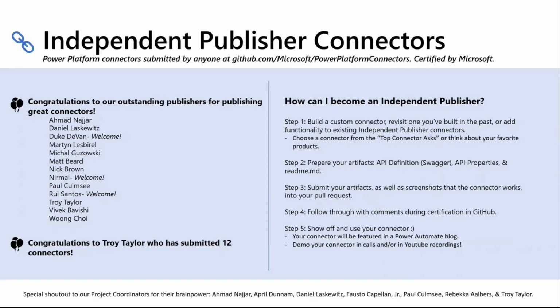And just to refresh on how you can become an independent publisher, step 1 is building the custom connector, right? If you want to collaborate with somebody else, you're more than welcome to as well, or revisit one you've built in the past, add functionality to an existing one. If you're stuck on what connector you should build, you can always go into top connector asks in our wiki in the GitHub. Step 2 is preparing all the artifacts you need. So there's 3, the Swagger, API properties, and the README MD, which is used for documentation. Then you submit the artifacts, make sure you add in screenshots that the connector works into your pull request.